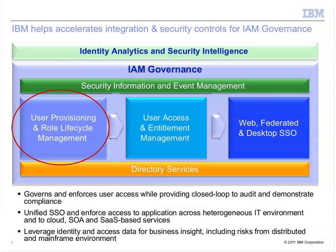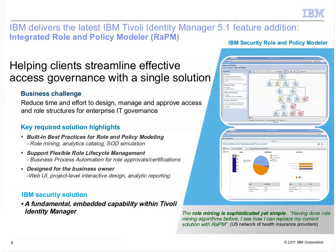The second piece is to drive a level of closed-loop audit and compliance by integrating these capabilities with a centralized security information and event management system. By doing that, IT is able to implement and deploy a system that has improved visibility from the IT environment so that now they can respond to the changes that business wants to apply into the IT environment. So with this technical strategy backdrop, we just announced the enhanced version of our role and policy management functionality built into our Identity Manager offering. Next slide, please.